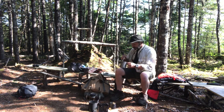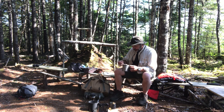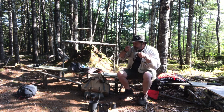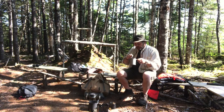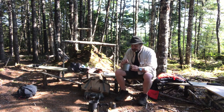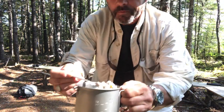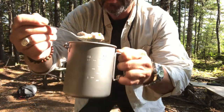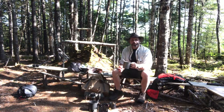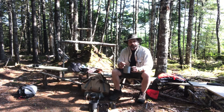Ooh. Okay. Maybe that little extra was too much. But pretty tasty. I did add a little bit too much water. Not gonna lie, it is a little on the soupy side, as you can see, but nevertheless, a good energy booster for my 2.5 hour paddle back.